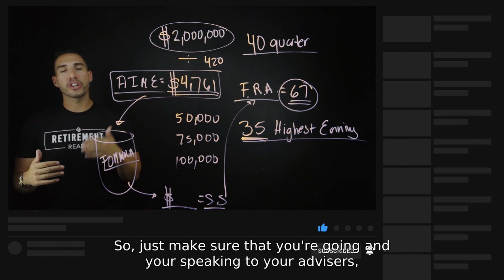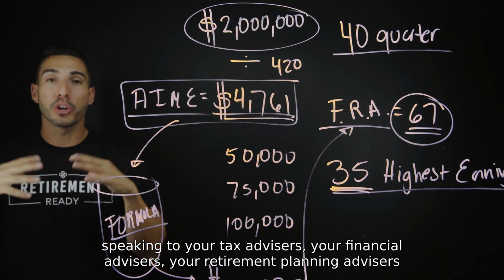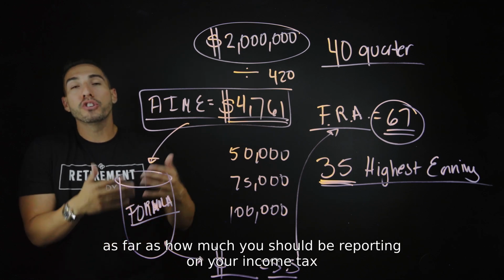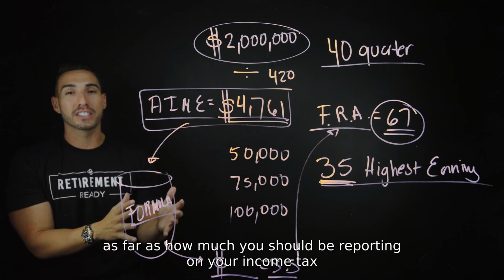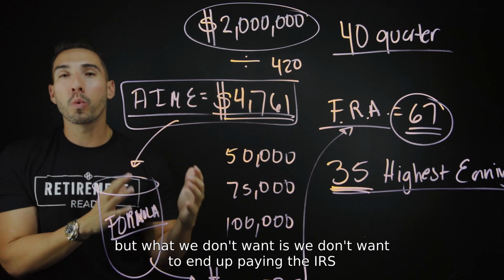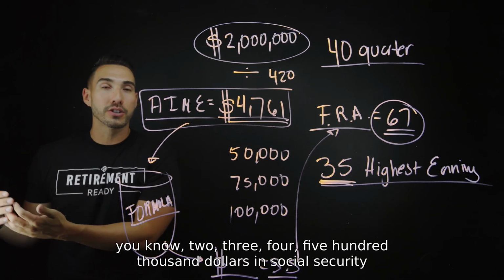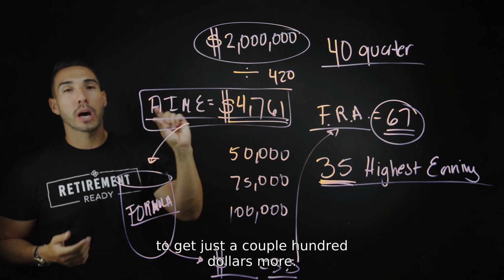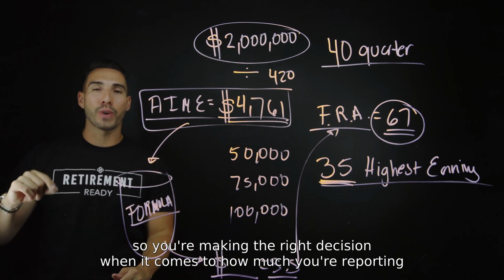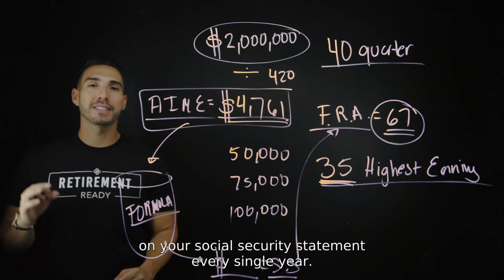So just make sure that you're speaking to your advisors, your tax advisors, your financial advisors, your retirement planning advisors, so that they're helping you make the right decision as far as how much you should be reporting on your income tax for Social Security purposes. Yes, we want a good check when we retire, but we don't want to end up paying the IRS $200,000, $300,000, $400,000, $500,000 in Social Security to get just a couple $100 more. So just make sure you're speaking to your advisors so you're making the right decision when it comes to how much you're reporting on your Social Security statement every single year.